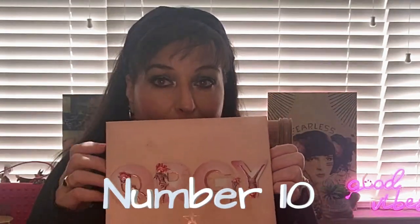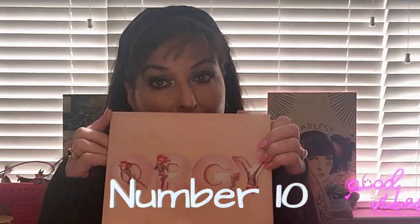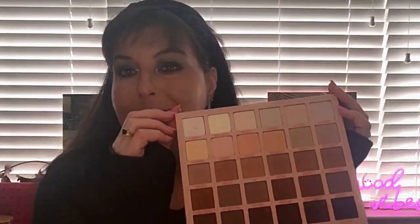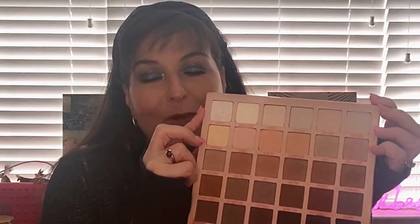Okay, we still got a lot of palettes to go. Next is the Orgy palette from Jeffree Star. I can't tell people what shades I'm wearing because, I mean, these names, I can't get over these names. Anyway, if you know, you know. Okay, but it looks like a very boring palette, but sometimes you need a boring palette.